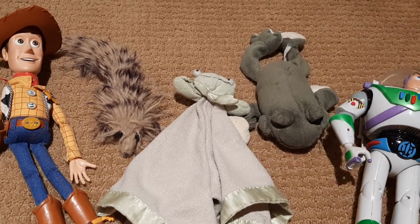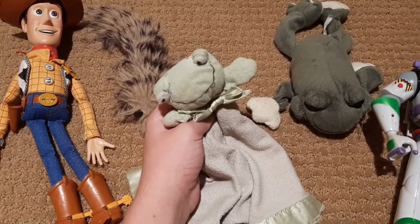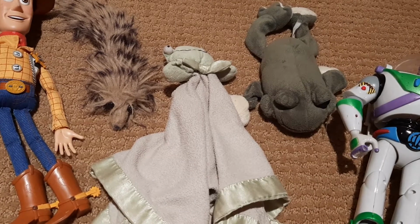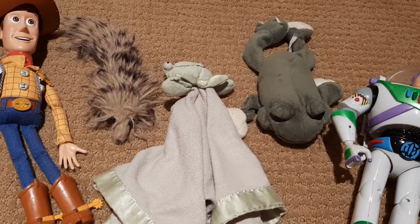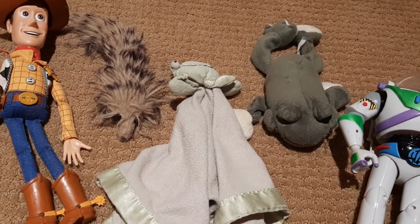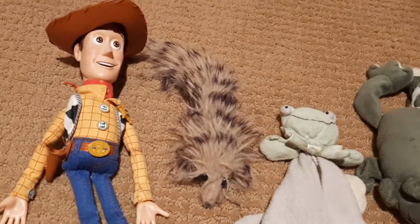So yeah, I was like, it's Froggy. So yeah, I found Froggy, and I made sure to take extra care of him after that day because I did not want to lose him again. And thank God he can't come alive and run away from me. Who knows, maybe they do.